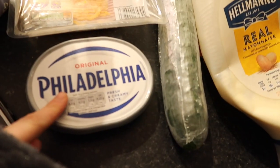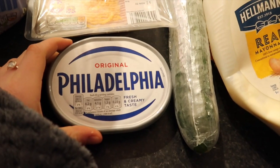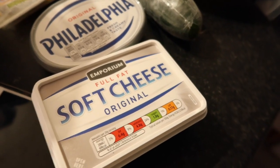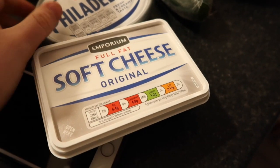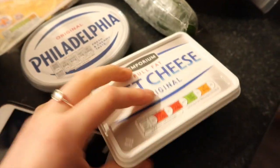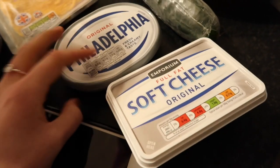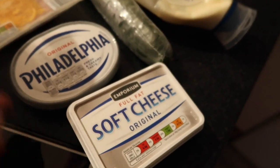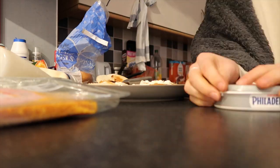And also a little dupe for the actual Philadelphia I also have, and I mean the packaging's pretty similar and they taste the exact same. So just a little tip, if you're in Aldi, this is like 50p, and I'm pretty sure a pot of the same size of the original, because this is way bigger, the original is like tiny, is a lot more expensive. So if you're a big Philadelphia fan, maybe try this.